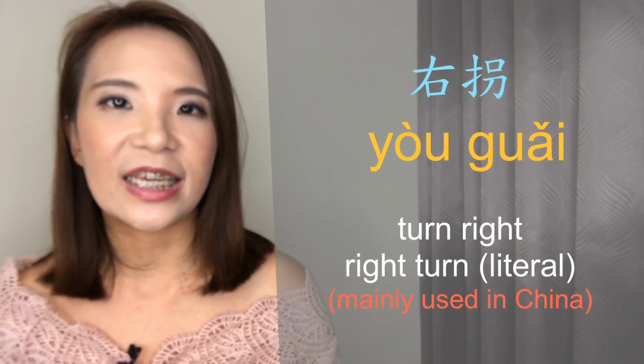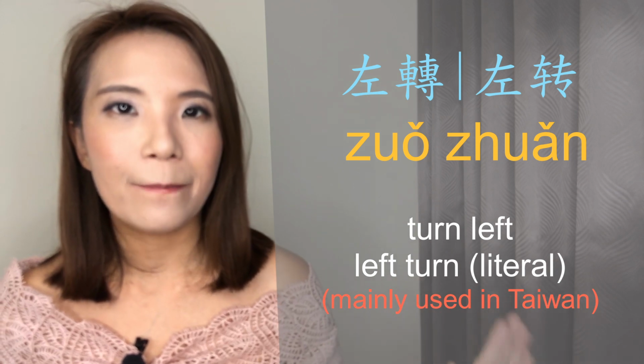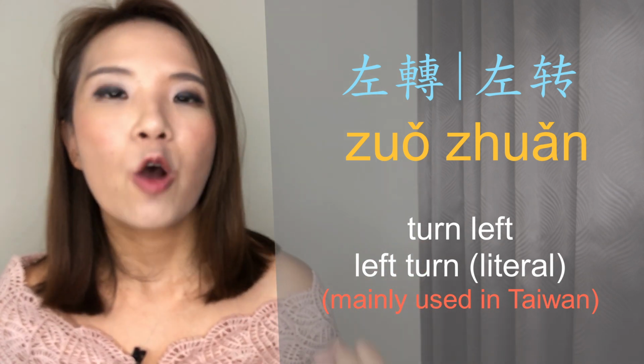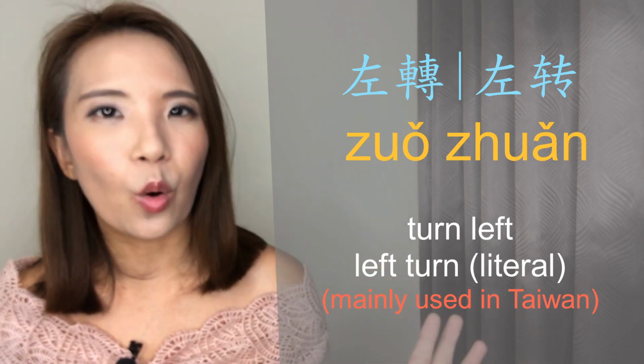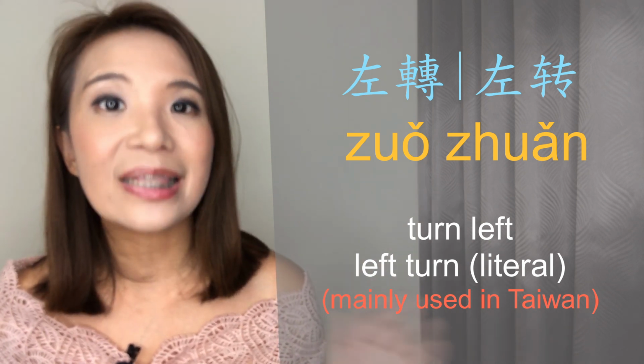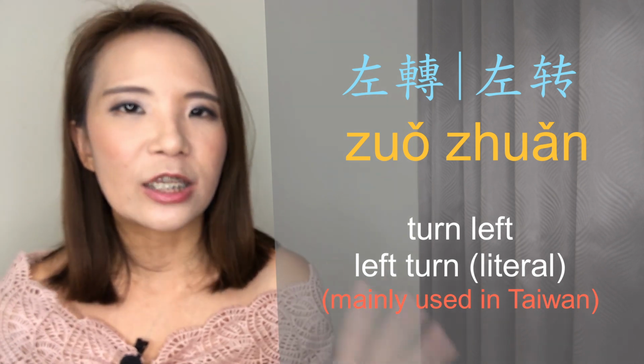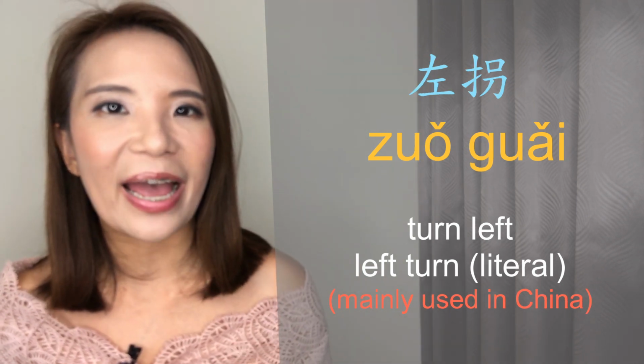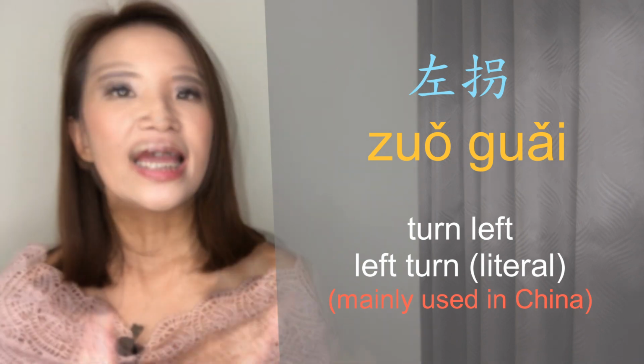Turn left is 左转. 左转 is the way that we Taiwanese people say it. 左 is left, 转 is turn. Or in China, they say 左拐. It's the same thing.